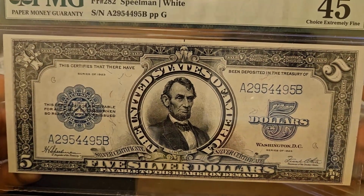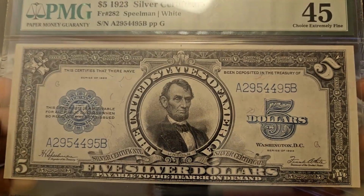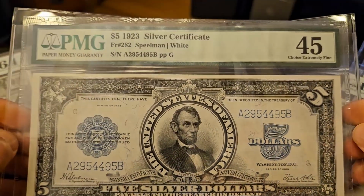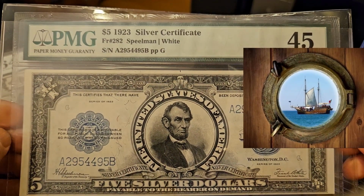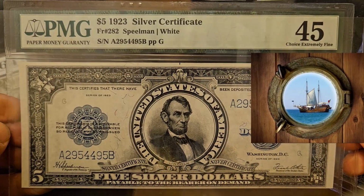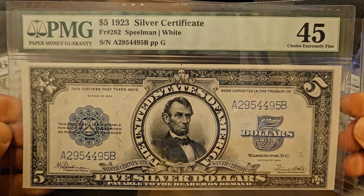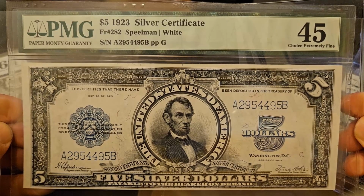This is one of my favorites, and it is an iconic design. This is also a silver certificate like the last note, but issued much later, 1923. It gets a nickname, the Porthole Note, and for obvious reasons. It's one of the only notes where the portrait in the middle is surrounded by a perfect circle, looking like a porthole on a ship rather than an oval shape. And that's Lincoln, of course, in his iconic pose.